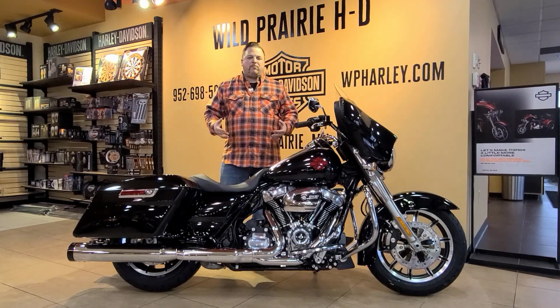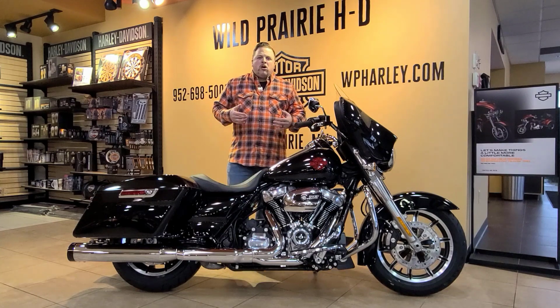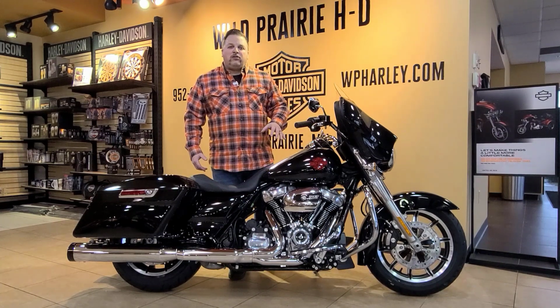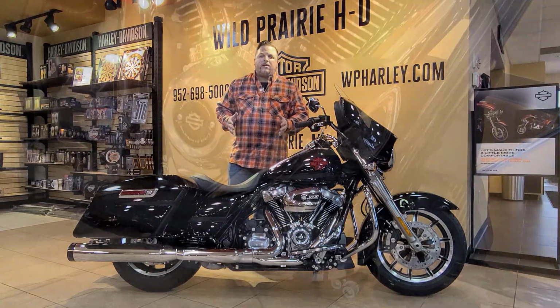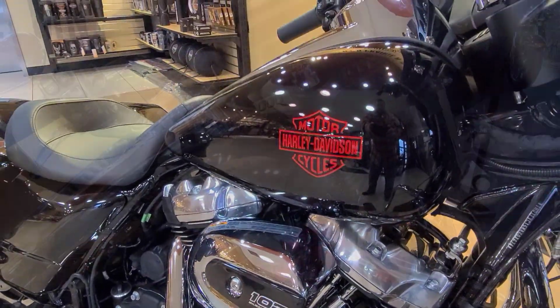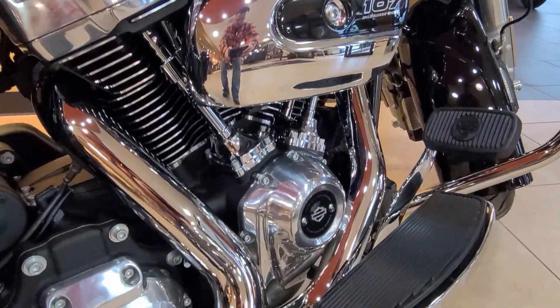So we figured, what a better platform than taking that 107 motor and giving it a little bit more oomph. We decided to put the Stage 1 air cleaner on here, retaining the factory look, just with the Stage 1 guts behind it. We actually did change out the head pipe to a Harley head pipe that is a little bit more free flowing as well. It's still warranty compliant. And then we capped it off with a nice set of Khrome Werks mufflers.